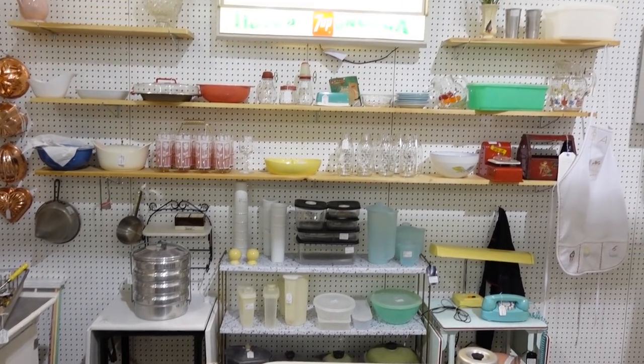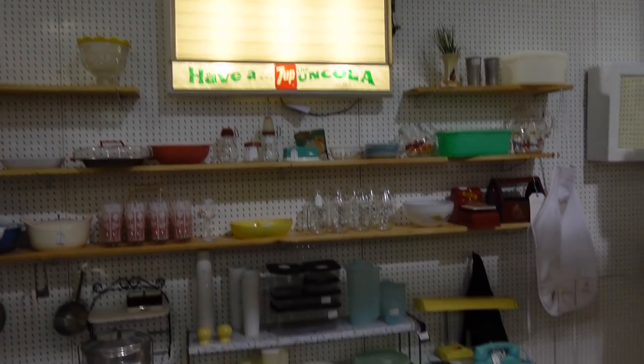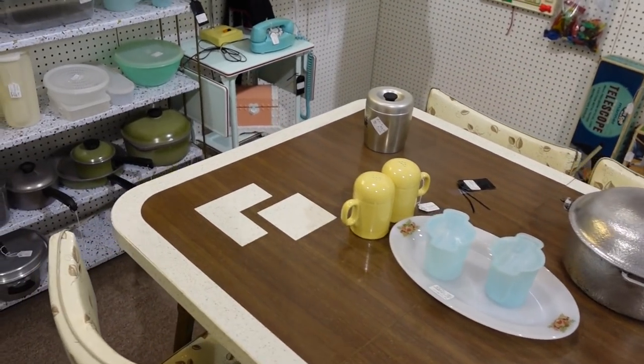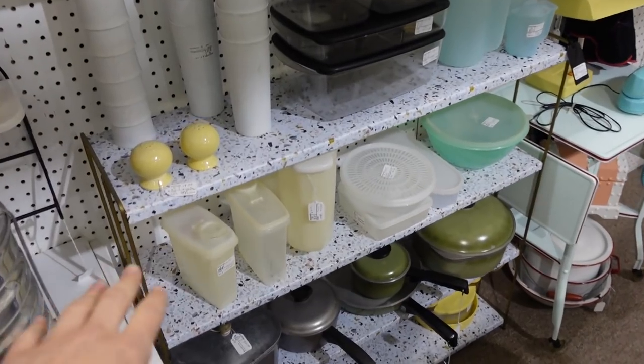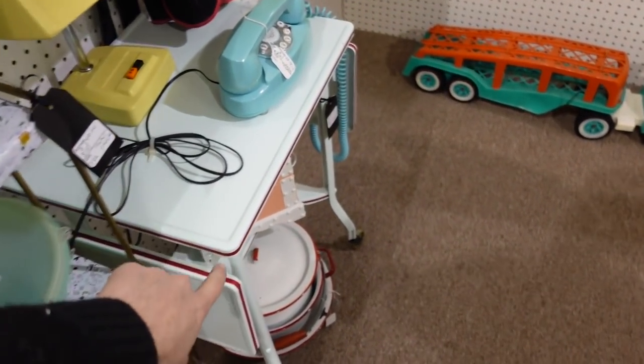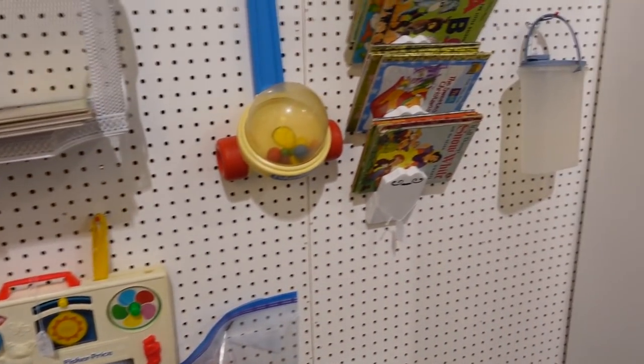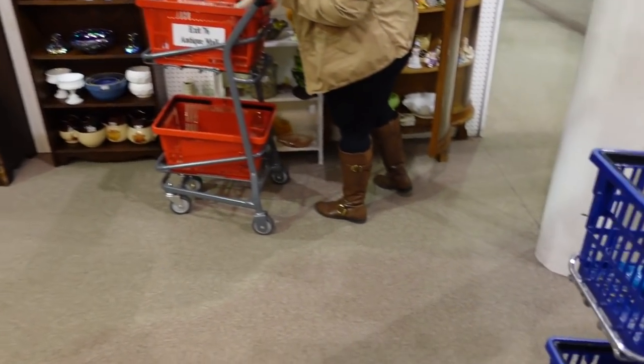This is a cute booth. I like that. And they have a little sign. It says Mama Robin's Relics. And the Formica table, even this is fun. This cart with stuff on it. Oh, I like the little rolling cart too with the red and white. It's really cute.